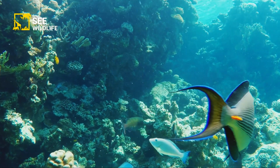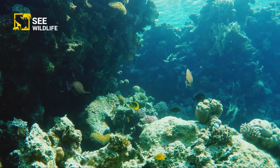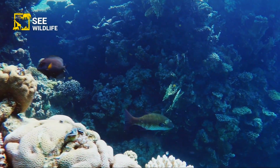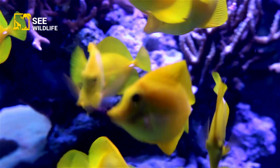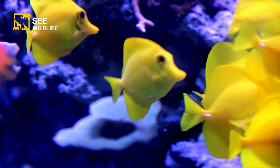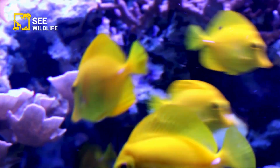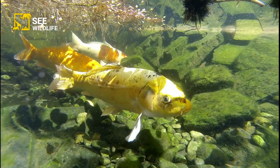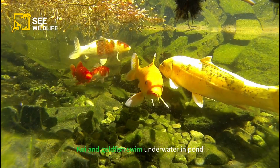Exotic fish in the surf zone. Yellow tang fish feeding in aquarium. Koi and goldfish swim underwater in pond.